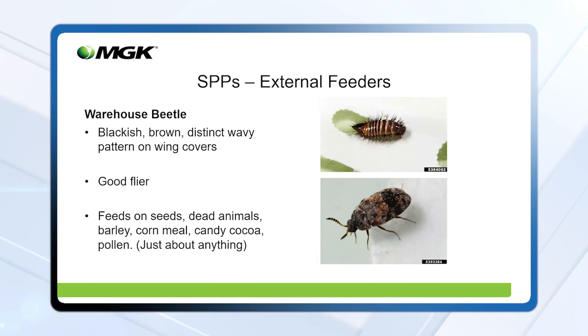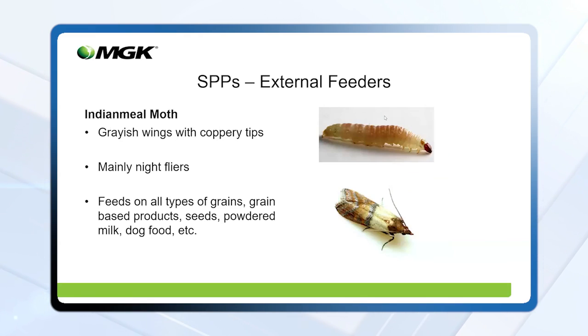Now, if this gets into food, if an asthmatic child or somebody that's sensitive ingests this, you can have some pretty serious issues. So if you've got a warehouse beetle or any of this group of beetles, if you've got any issues with them, you definitely want to nip that in the bud, because again, that presents not just a food contamination, like you're eating bugs kind of thing. Those hairs can be a medical issue in cases.